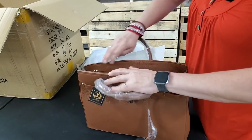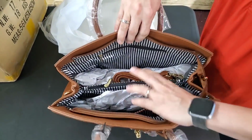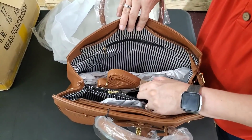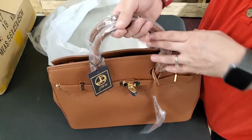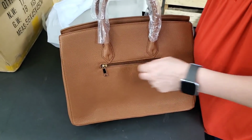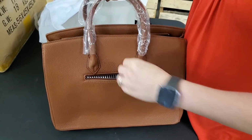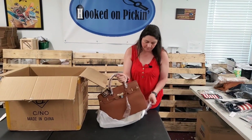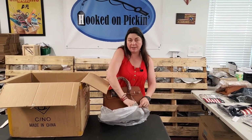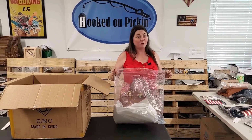We'll just pull that apart. All right, lots and lots of storage in this one. Extra zippers, long strap, pockets there, pockets there, pockets there, and then you get your concealed carry pocket here. So nice and big concealed carry pocket there. This is a nice large handbag for those of you who like to carry around the kitchen sink, and I know you all know who you are out there.